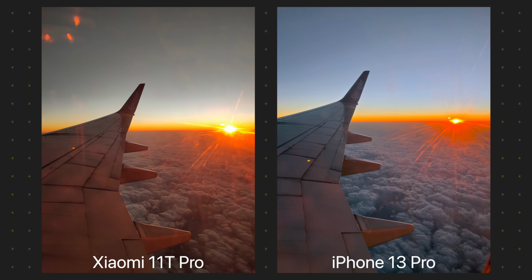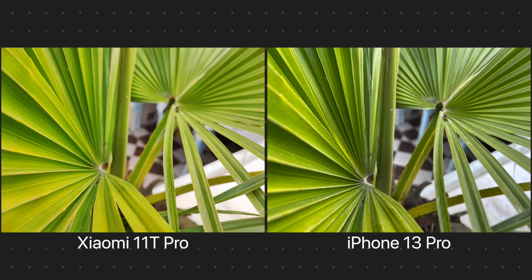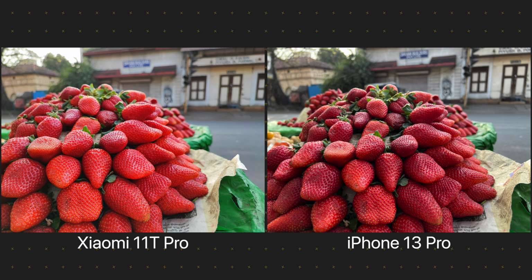Colors seem a bit more saturated from the Xiaomi 11T Pro. If you like the saturated or vibrant look, you can use the vibrant photographic styles for your images on the iPhone 13 Pro. I like the colors in my images to look as they are in real life, so I prefer slightly contrasty looking colors in iPhone's images.